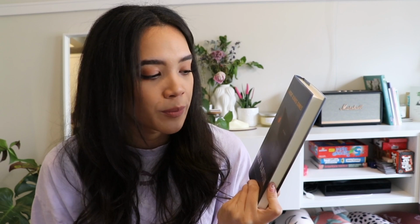Next, we have The Night Always Comes by Willy Vlautin. I purchased this book at Powell's in Portland, Oregon when I went last year. It's a very short book. I think I went in with the wrong expectations. I thought this was more of a thriller mystery type of book.